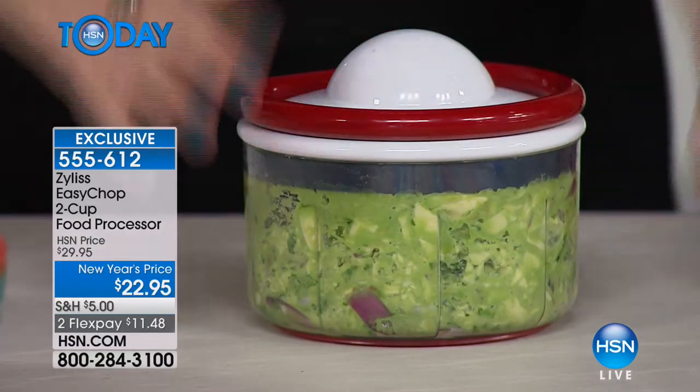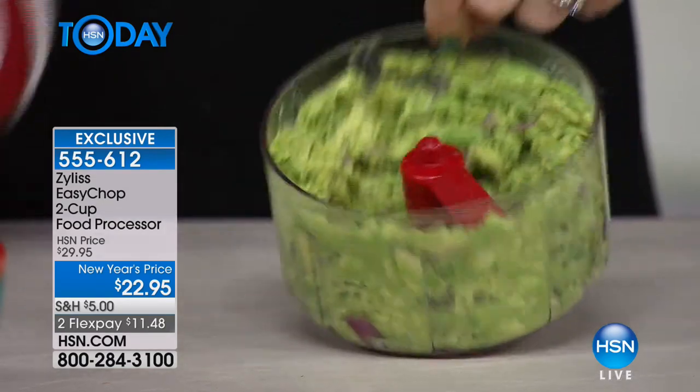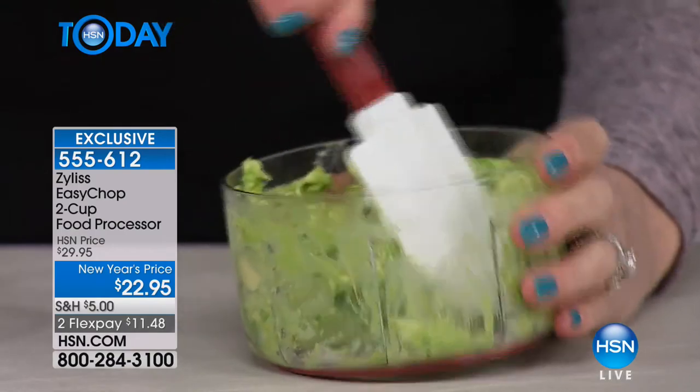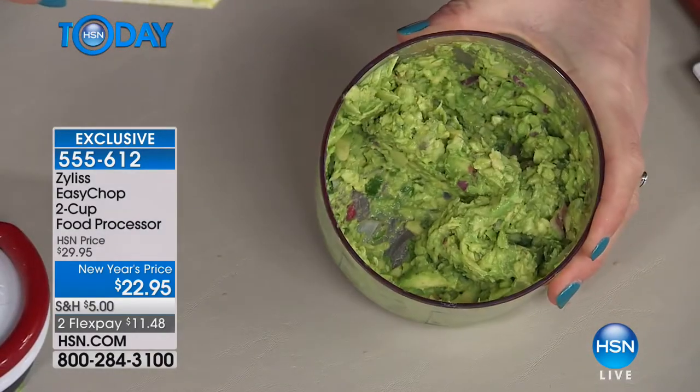You can do any amount of pulls. So if you like it chunky, you can do chunky. If you like it creamy like I do, you can do it creamy. That's totally up to you. It's completely customizable. So look at the results that I get with my guacamole. That's a really nice consistency for guac.